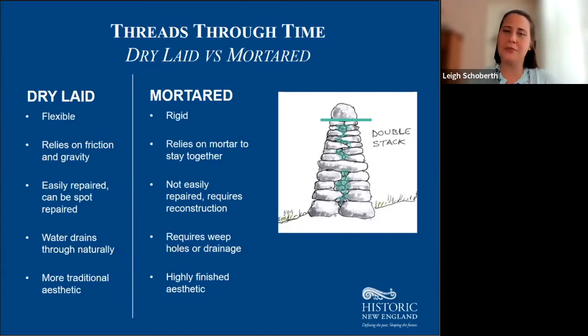So I recommend really thinking through, if you're looking at adding mortar to a traditional wall, why you're doing it, and what the possible pros or cons of doing this are.